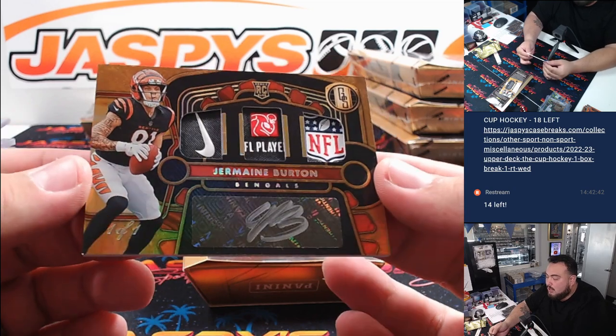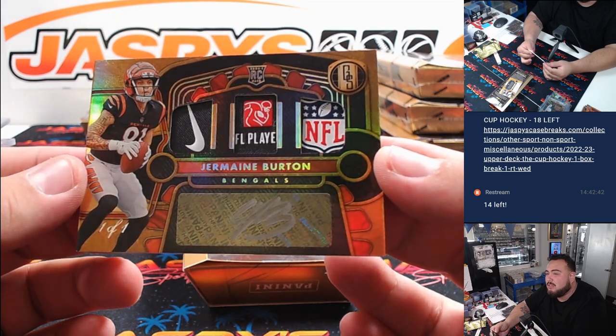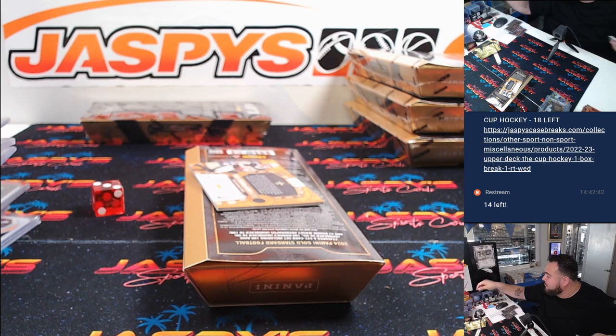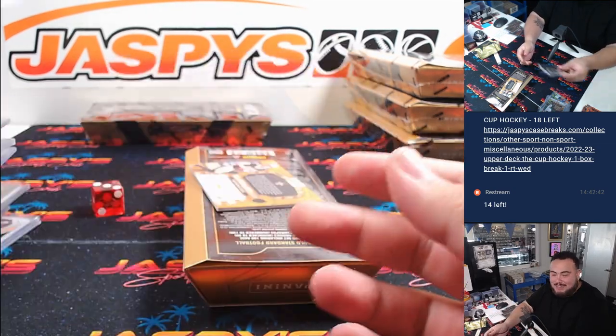Whoa! How about a Jermaine Burton? Triple relic and autograph, 1/1 that features a Nike swoosh, NFL shield, and NFL players tag. And Alejandro with the Bengals, man. There you go. That's pretty nice.